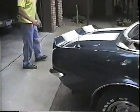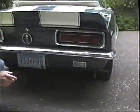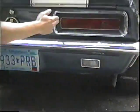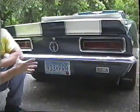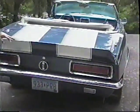Let's take a look at the back. See the Rally Sport? They offered backup lights below the bumper. And then you get both brake lights and blinkers in the top lights. The standard car doesn't have that. It also has the rear spoiler, which Steve mentioned earlier.